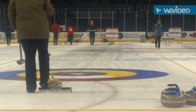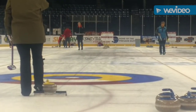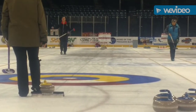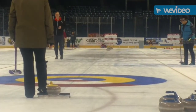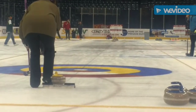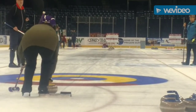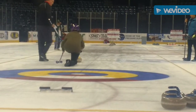So again, these teams are doing mixed doubles. This is a sport that the U.S. has been playing in as a national team for about 5 years, but it's the first time in Pyeongchang that it will be played as an Olympic sport. And one of the differences is instead of 10 stones per end, there are 8, and there are a couple of stones that are preset in the scoring house at the opposite end.